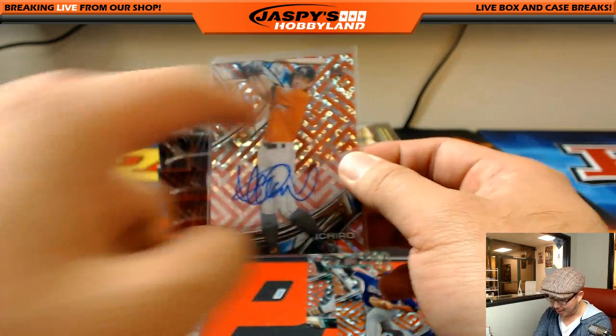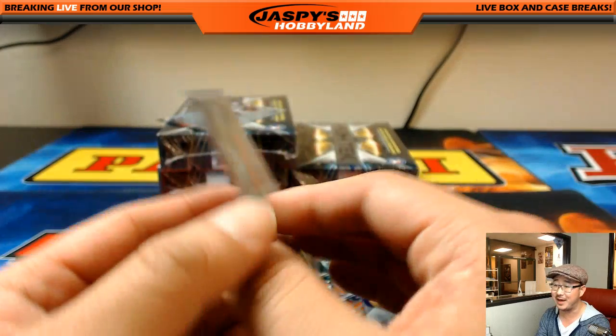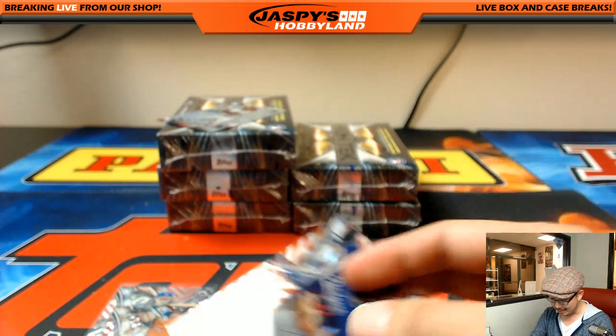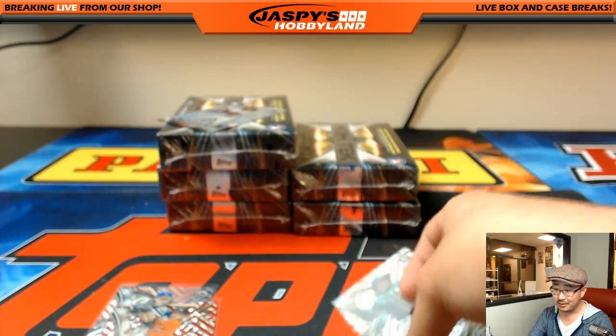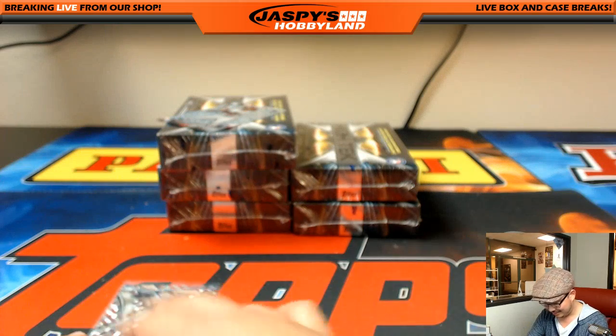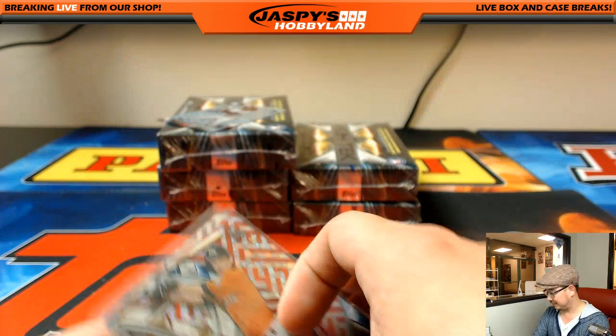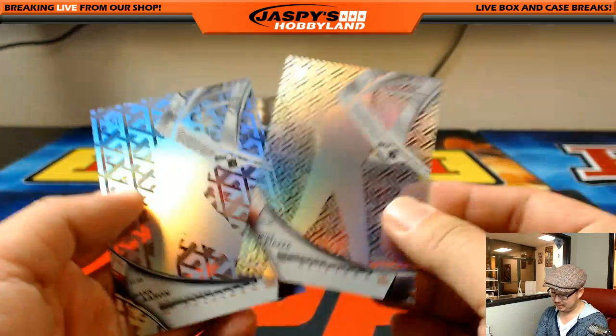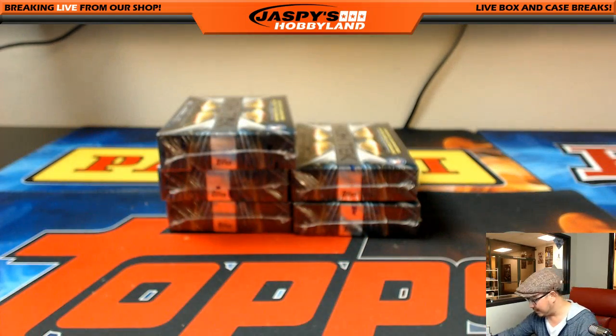Well, the autos for Red Orbit Diffractors are numbered still to 5, by the way. Wow. What a box. Bonus auto. That's what they call it, magma. Wow. That is really solid. That Ichiro autograph.